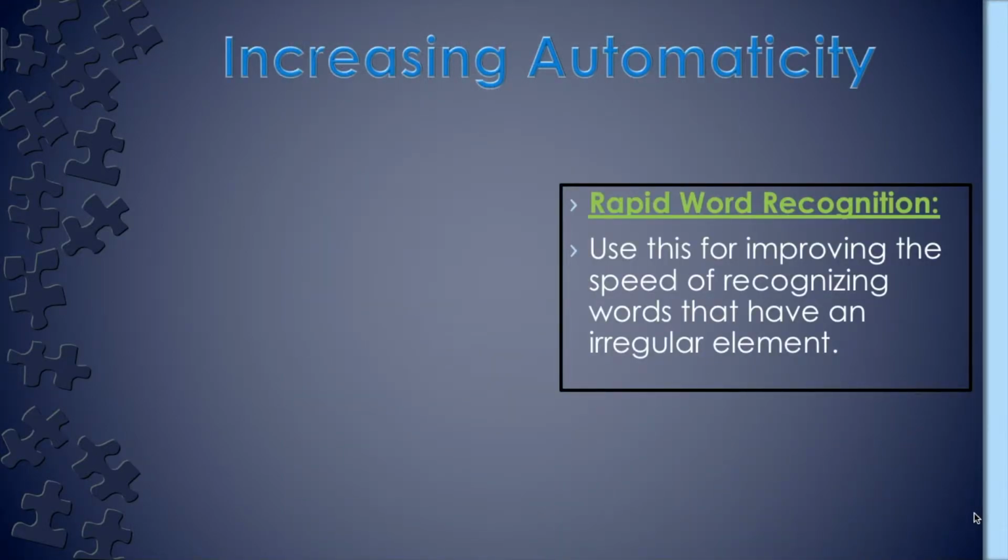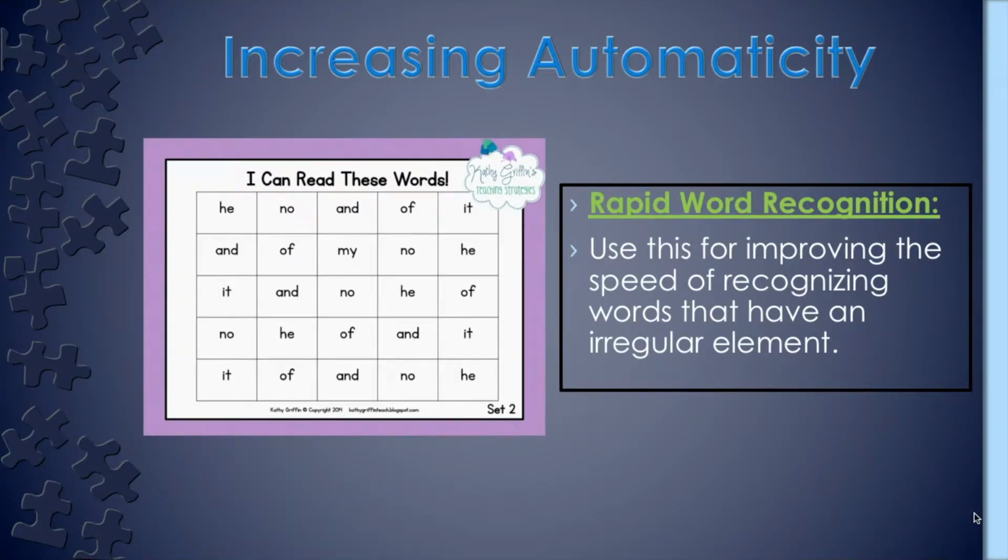When we look at sight words, another activity that's really helpful is called rapid word recognition. In rapid word recognition, you would have a chart with a grid on it. The 6 words are then placed randomly on each row of the grid. Students then have 1 minute to read the words on the grid from top to bottom across the chart. If they get through all the words, they would start again at the top. At the end of 1 minute, they count and record the number of words correct.